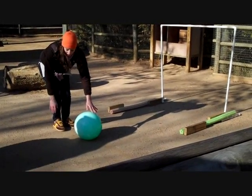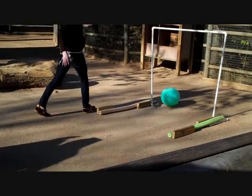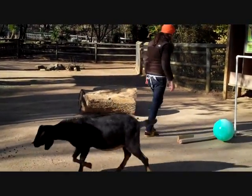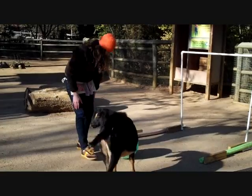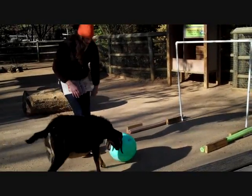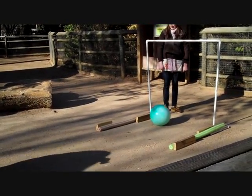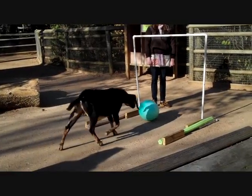Edward, goal. Good boy. Good boy. Come on. Edward, goal. It was so close to the bumper. That's the wind. Goal. Goal. Come on, go push the ball. Push the ball. Goal. You got it.